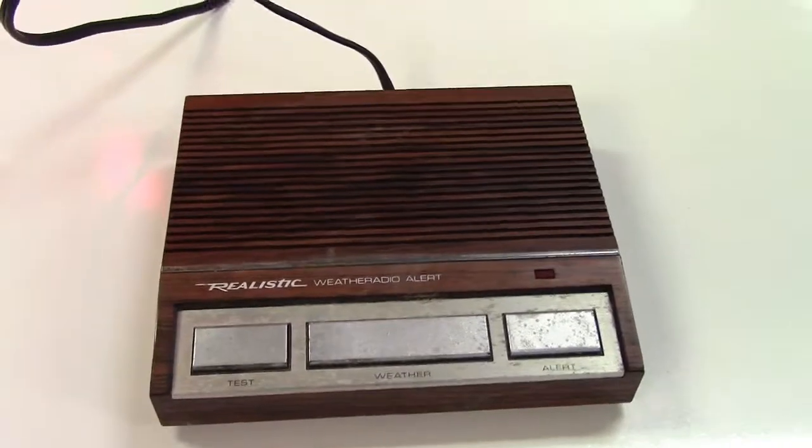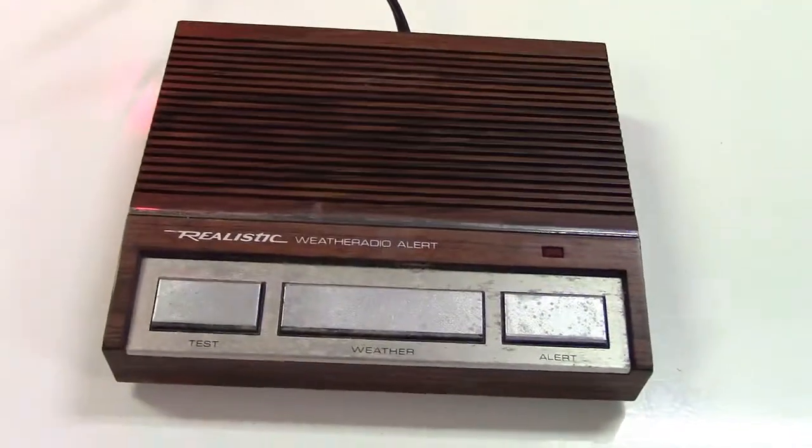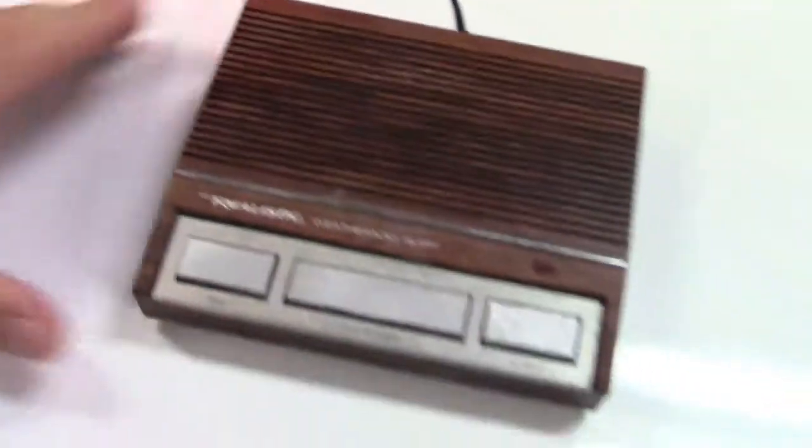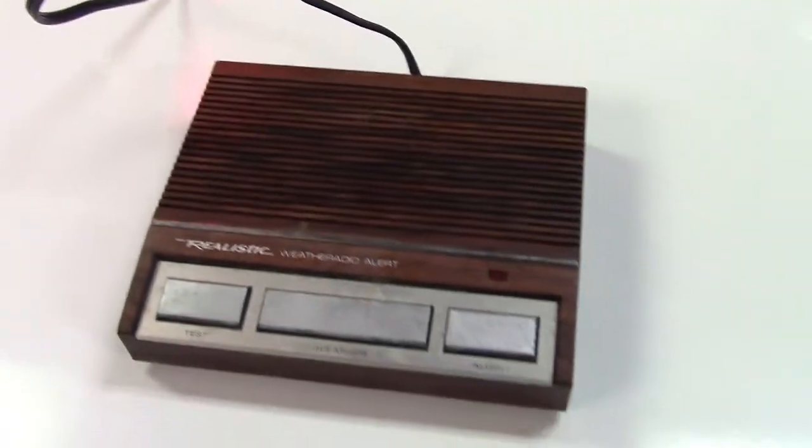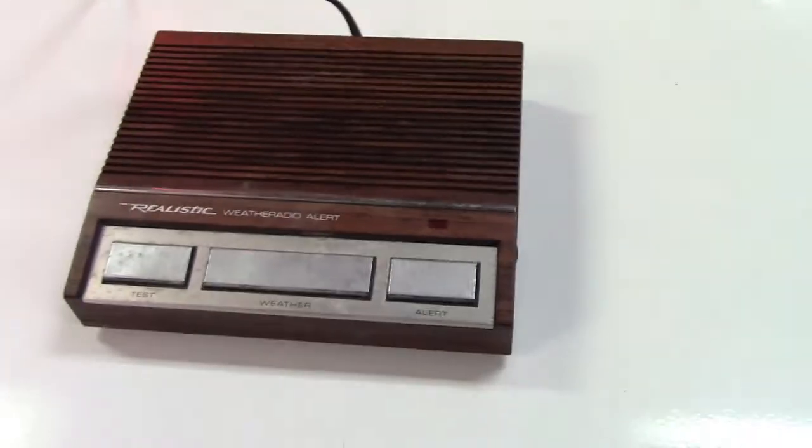Here's a vintage, realistic Weatheradio alert. I don't know where this thing came from. It showed up in my collection one day. Maybe it was found, thrown out. Maybe it was a leftover from a garage sale.